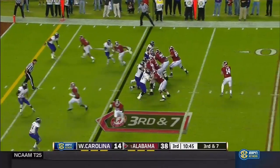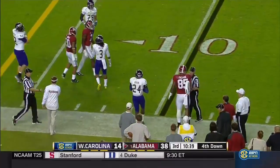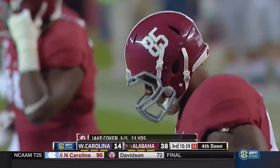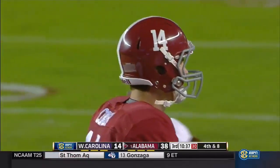Here's a 3rd and 7 for the Tide from the 11 of the Catamounts. So obviously Bama can get a first down without a touchdown. Here's Coker looking left, throwing down low. Catch is made by Fajon. And Malcolm, however, can't get the necessary yardage. He is stacked up at the line of scrimmage. And that's going to bring in Gunnar Raybon to try a field goal.